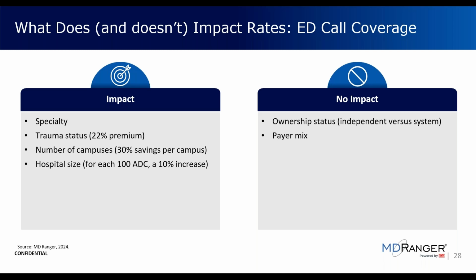So what doesn't influence physician contracting rates? From a statistical standpoint, one of the surprising things we found over our years of analysis is that payer mix, whether good or bad, has no statistically significant impact on physician payment rates. However, and this is an important nuance, it is considered appropriate to take into account payer mix when determining payment rates to physicians for ED coverage. Ownership status is something else that doesn't impact rates, so whether or not the hospital is independent or they're part of a system.